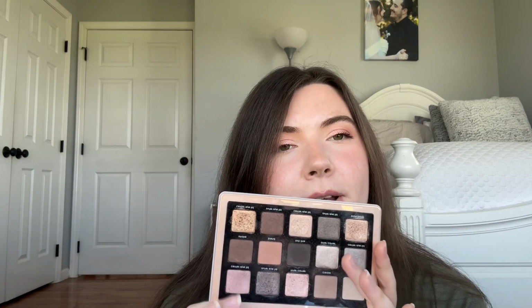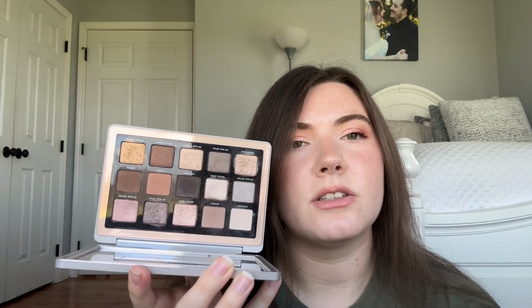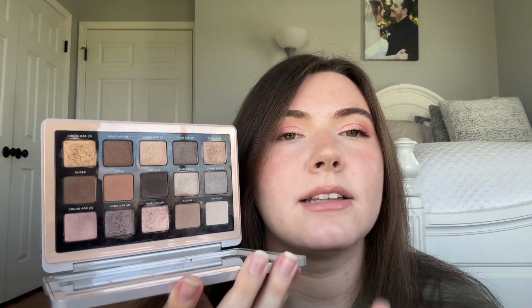But this palette, Natasha Denona Glam, hold on, it needs a little WD-40. This has been one of my go-to palettes for years. If you need a good, stable cool-toned palette with so many different finishes, you have mattes, shimmers, metallics, and satin shades, I guess. They're not super metallic. I will say I use the mattes the most in this palette.